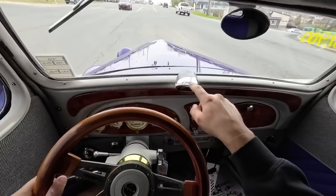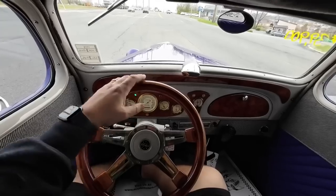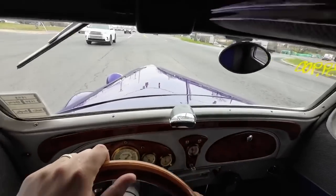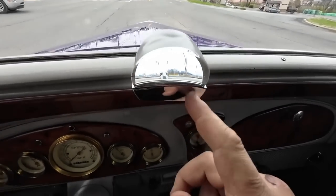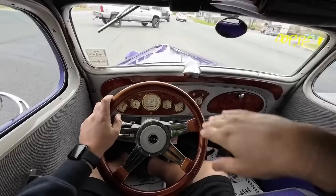What's cool is you can see the red light or the green light right now inside this. That's awesome. That's what that's made for too. Because right now you can't see it. Hopefully it's popping up on there where you can see it. It's because the roof is so low in the front.